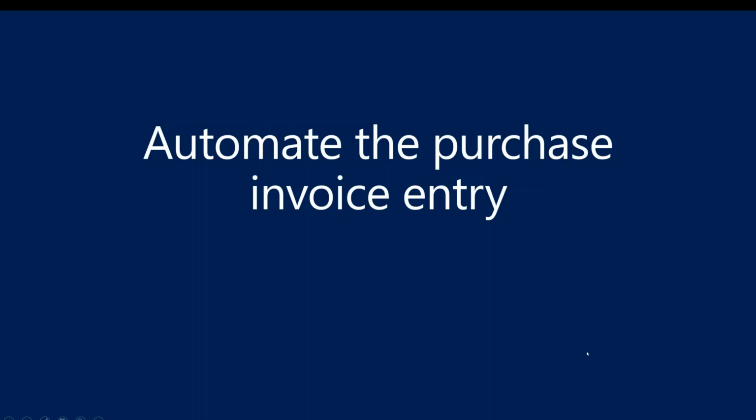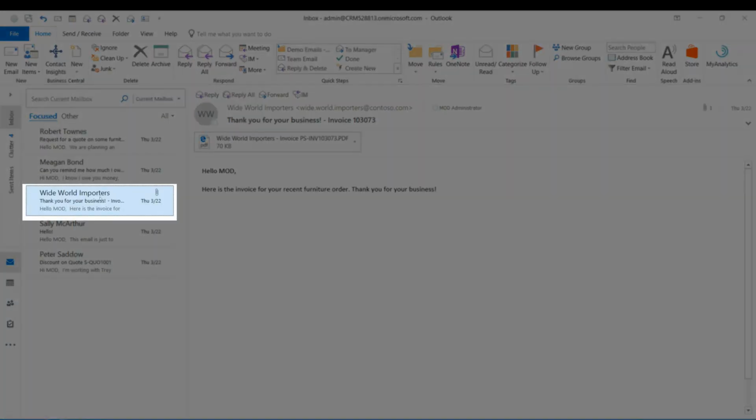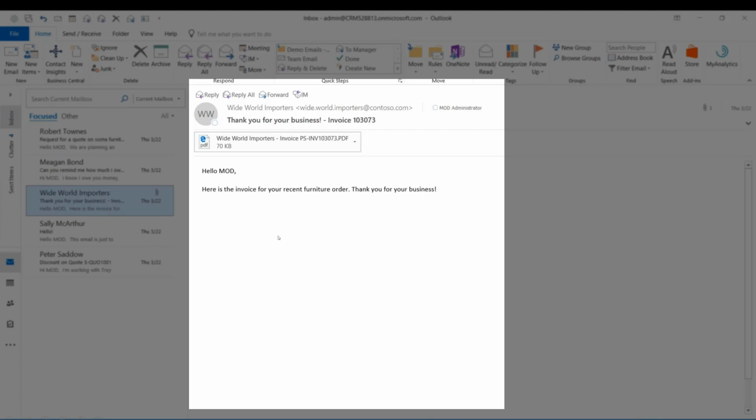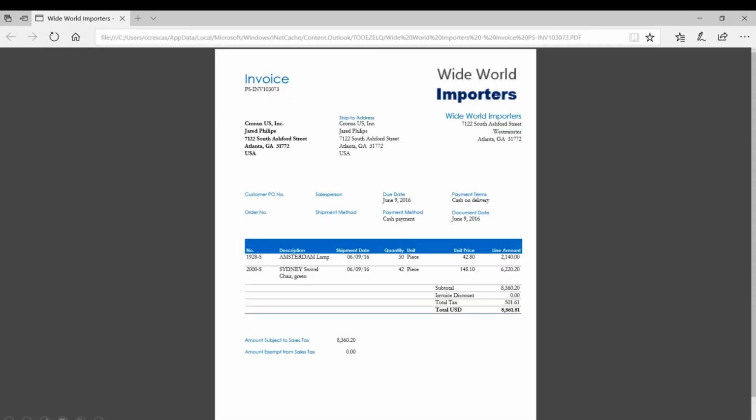Let's do this again, but let's now do it automated. So I'm going to come in, and here again, I've got an email from Wide World Importers. This time, though, I don't have detail in here, but I still have the PDF sitting here of the invoice. So I got a PDF of this invoice. Let's open up that PDF.